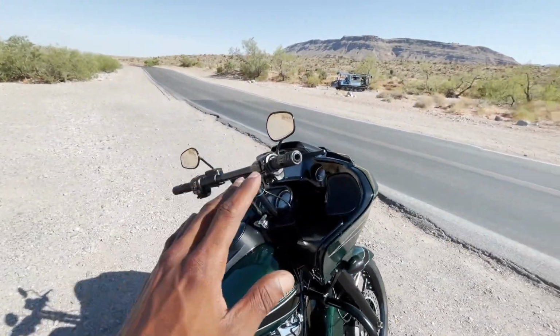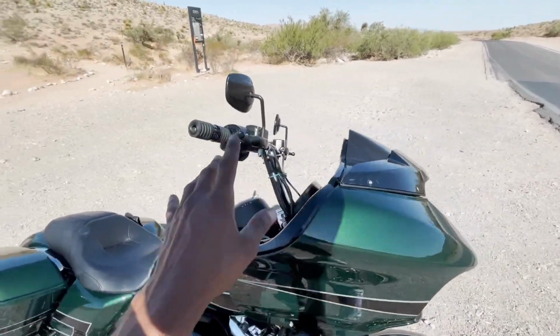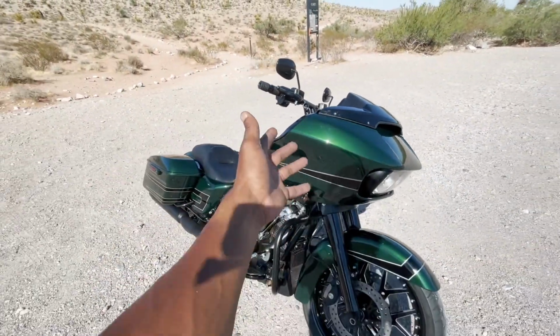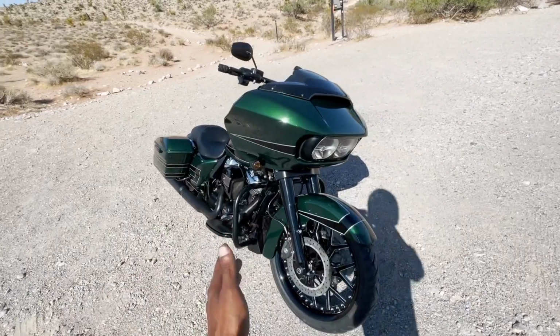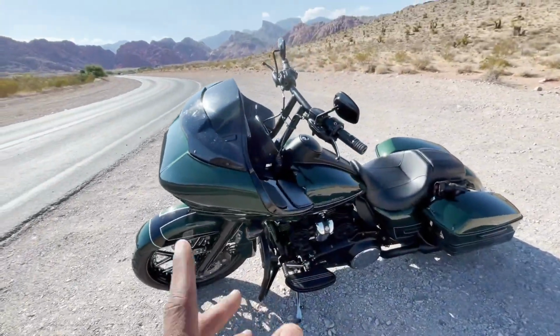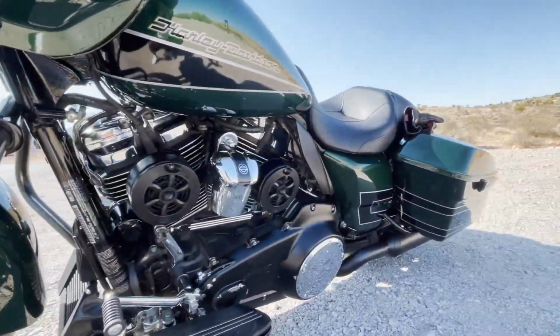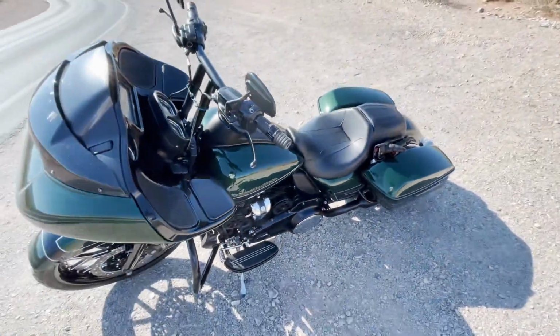But man, you guys would think the T-bars on here would be kind of weird. Actually, it feels a lot better than the pullbacks. You guys just got to try something different. I know most of you haven't even tried the T-bars, but these things feel really amazing. It feels like you have a lot of control. So that's dope, man. This bike is looking so freaking marvelous.